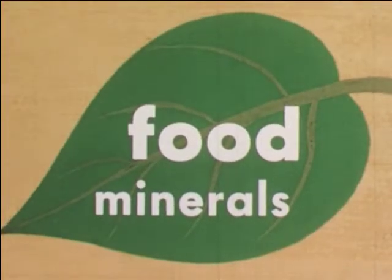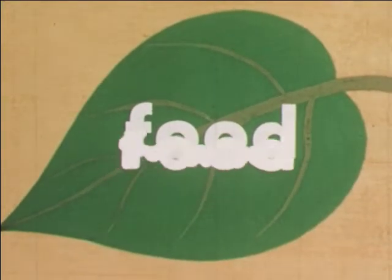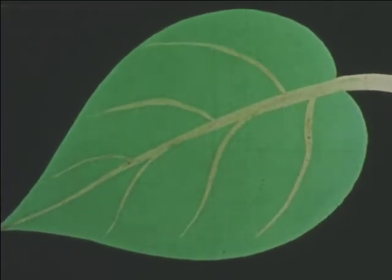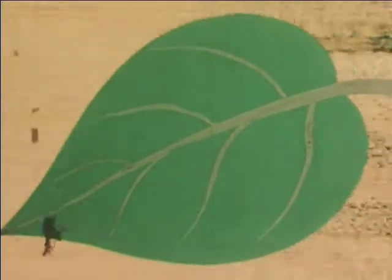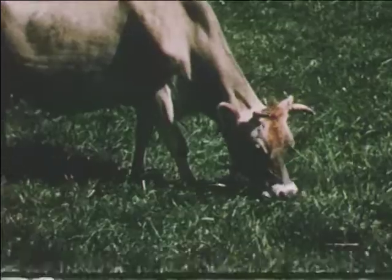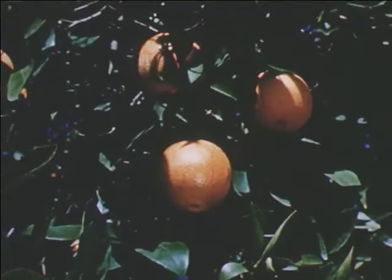And what about minerals? Plants use minerals in many other ways, but some of the minerals go into the food making too. Do leaves do their work in the dark at night? No. Only when there is light can leaves make food. Of course, many plants don't store food. But think of all the foods that you and I love.